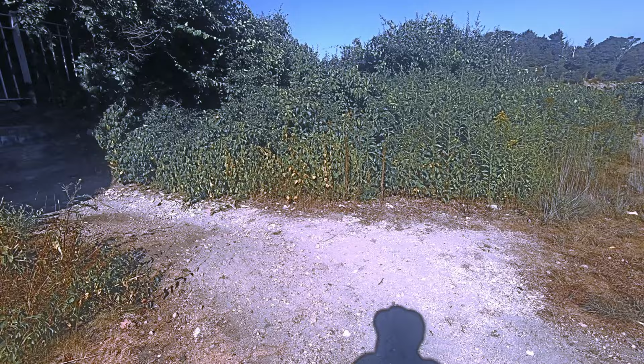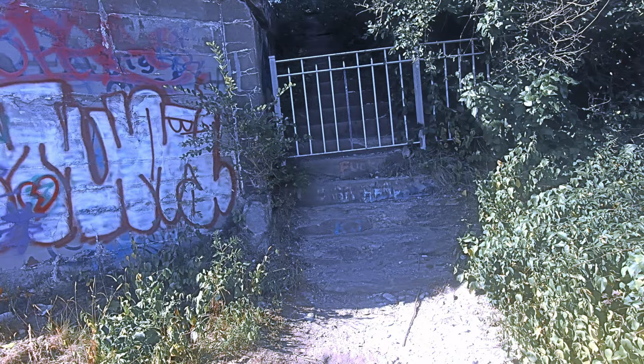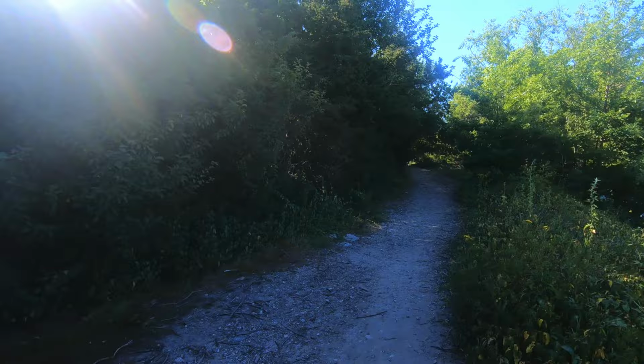And as you can see over here, this was the access to the upper level. There's another trail that runs up over to the left over here. I'm not sure I'm going to be able to see more from up there, but we're going to go tour that. Alrighty, so there is a hiking trail that runs up along the upper parking lot here.